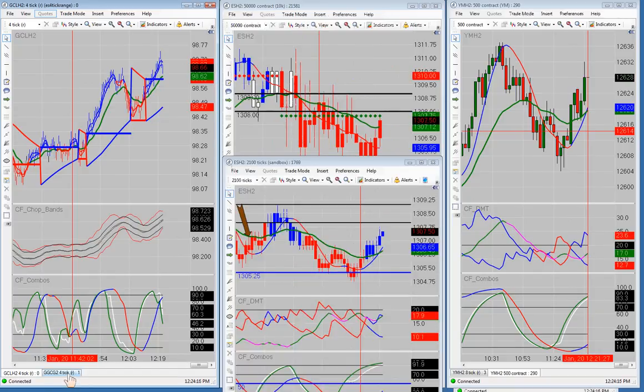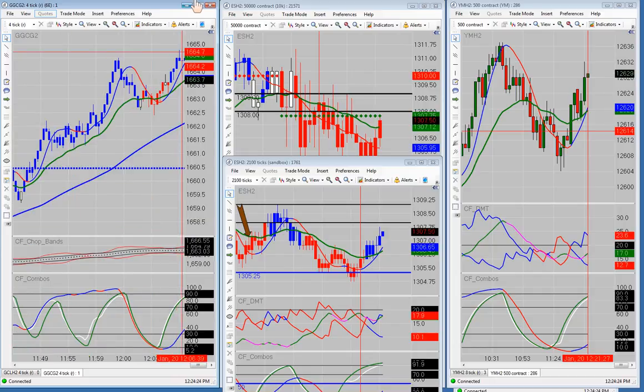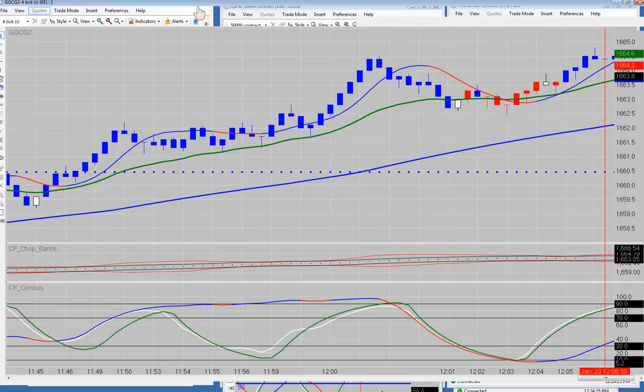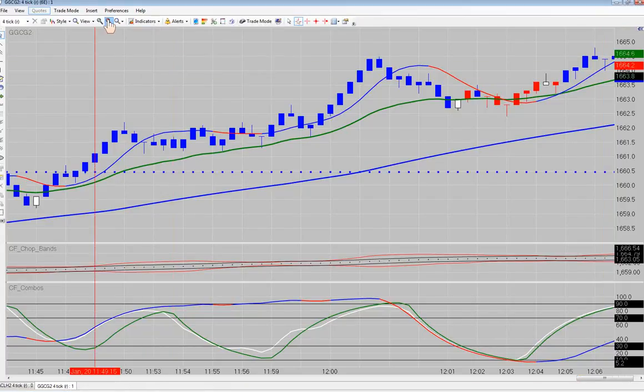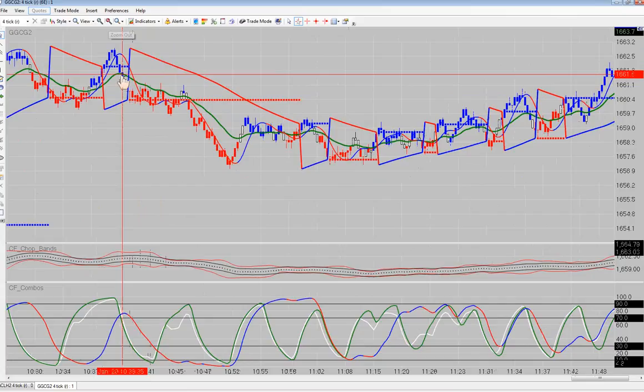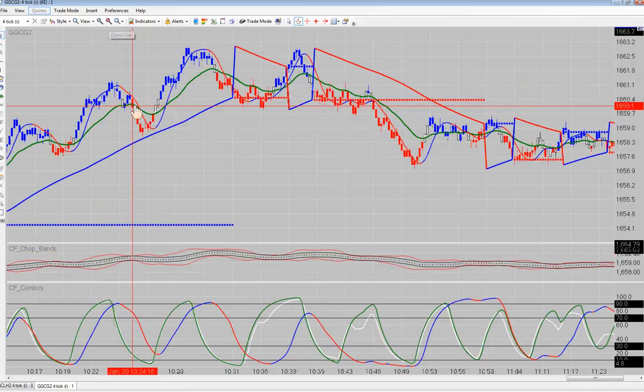It's the same thing we look at with the ES. Okay, the setup is roughly the same, a little bit simpler than what we do with the ES. And I'm just going to flip over here right now. This is gold. Same exact thing, 4-tick range chart. You can see the same setups keep working over and over and over again.